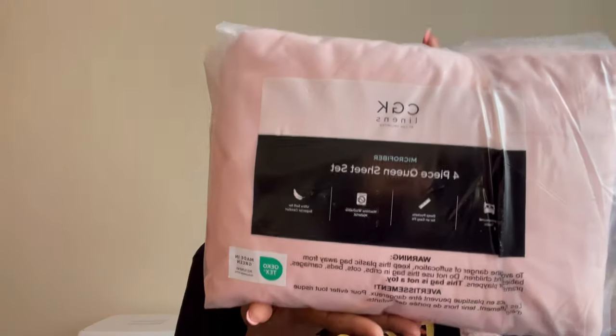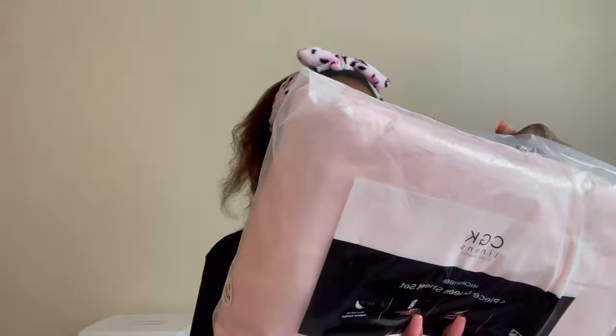Then we also got bed sheets. I got this brand. It's called the CGK Linens. So this comes with four items, which is two pillowcases, I think.